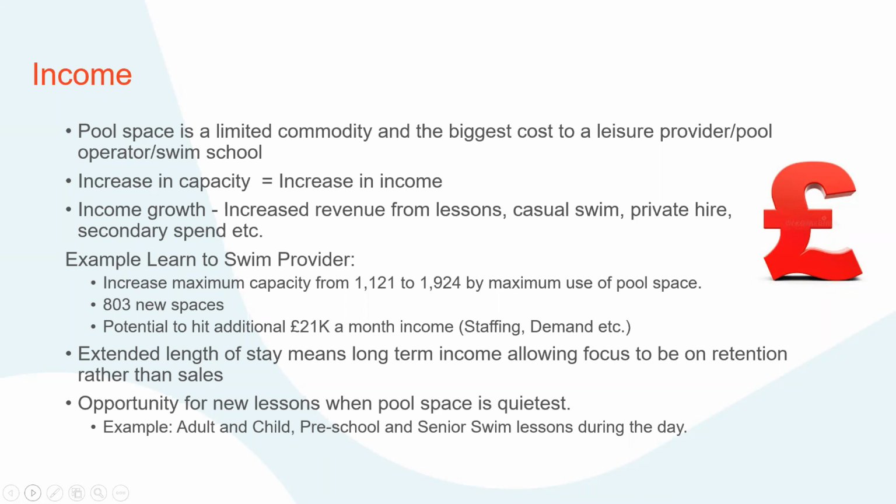So here's an example Learn to Swim provider. They had a maximum capacity of 1,121, and they did a big program review and looked at where they could put lessons on, what areas of the pool they could use which they weren't using before, and they were able to increase their capacity to 1,924. So that actually created 803 new spaces.